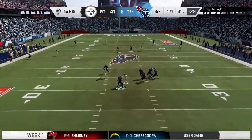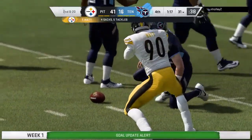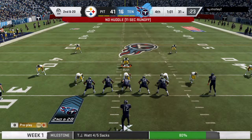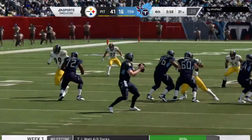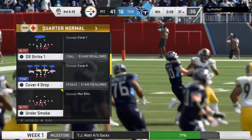Rivers. Nowhere to escape, and he goes down. T.J. Watt. Who else? He's in there for his 4th sack of the afternoon. After the sack on 1st down, Rivers. The intended receiver that time, Adam Humphries. And it's 3rd down. Another incompletion.